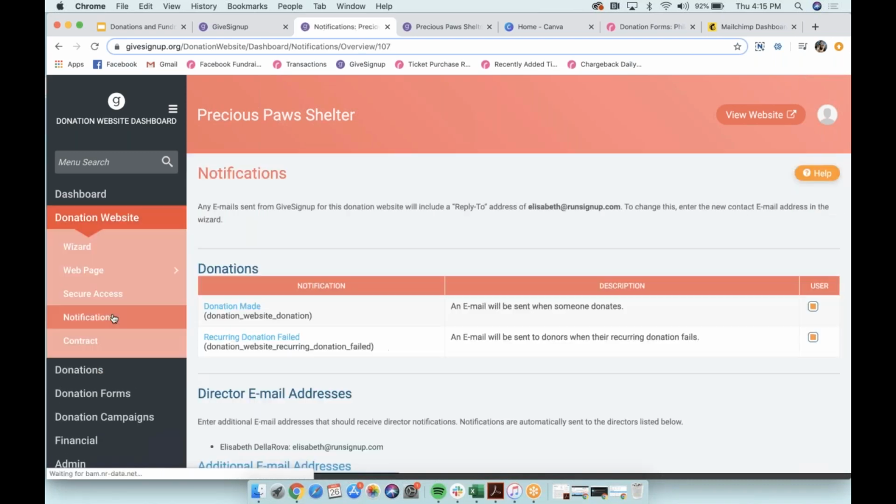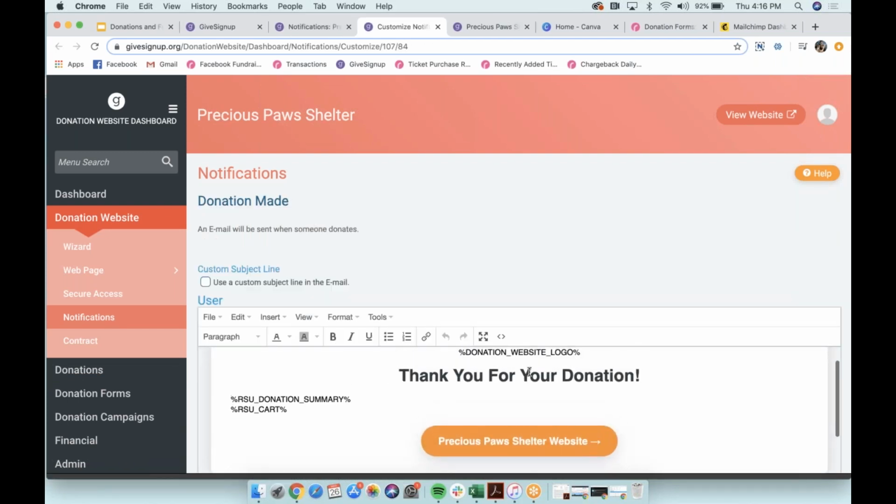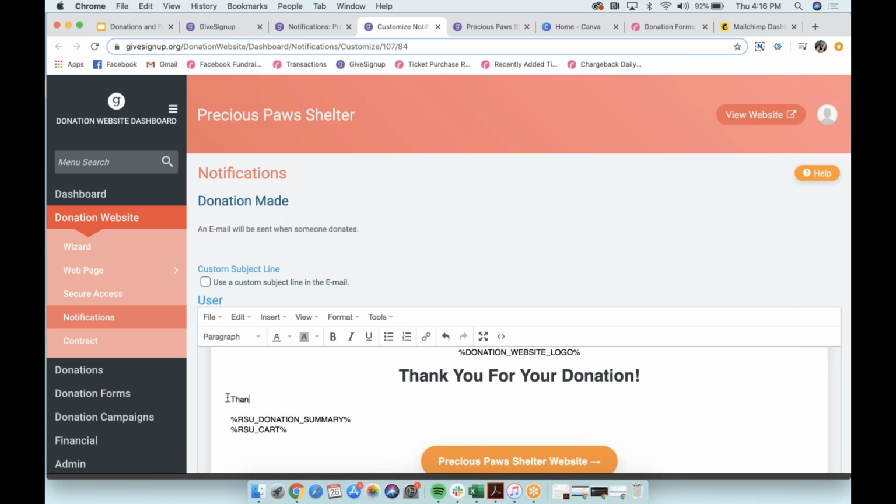The next thing that you're going to want to set up are your notifications. So the first notification is a donation made, and that's the important one to customize. So this gives you a default text for thank you for your donation. It will populate with that donor's information for how much they donated. And what you can come in and do is you can add your unique thank you for donating to our cause. And you can add your own thank you message, and you can add your tax deductible information, which is going to be your nonprofit's name, your address, and your tax ID. So you'll want to add that to this email, and that's automatically sent to everyone who makes a donation.